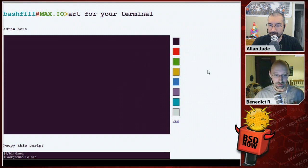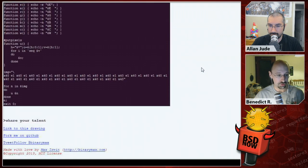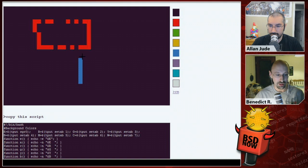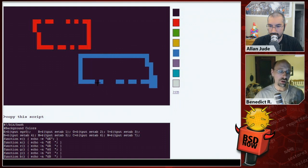Okay, next up is Bash fill art for your terminals. So this seems something like draw here. Let's say draw a little smiley here. Oh, I can see colors and shapes appearing. And now you can switch colors and that's nice. So you can do drawing in the terminal. That's always what I hear from people: oh yeah, the terminal is nice, but you cannot do any graphics on it. Well, now you can show them what you can do in the graphics part.